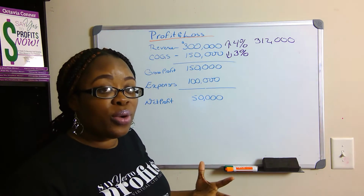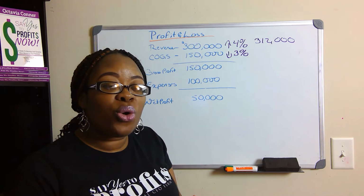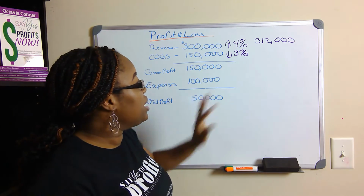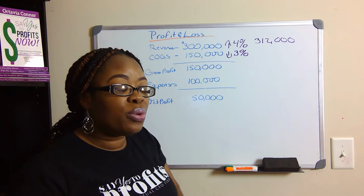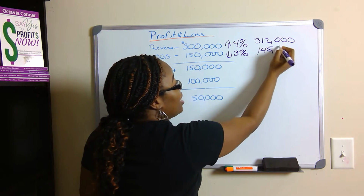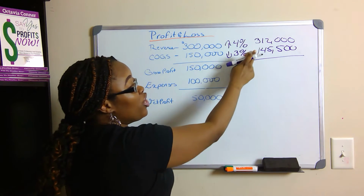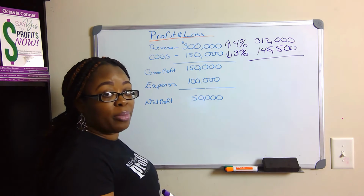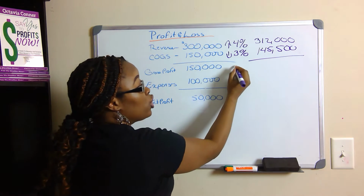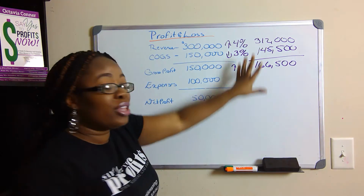Now that your revenue has increased, your cost of goods sold is going to decrease by 3%. Do you have materials? Do you have labor that you can decrease? What are some of your cost of goods sold that are not really benefiting the business at this time that you can cut? We're going to say you were able to locate those and you decrease them by 3%. So now your cost of goods sold is $145,500. So now when we take your new revenue and your new cost of goods sold and subtract them from each other, your gross profit margin then changes from $150,000 to $166,500 by making those simple changes.